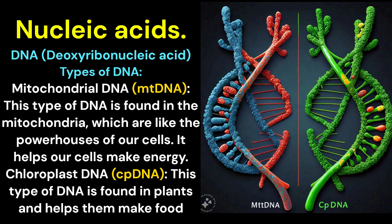Types of DNA. Mitochondrial DNA, mtDNA. This type of DNA is found in the mitochondria, which are like the powerhouses of our cells. It helps our cells make energy. Chloroplast DNA, cpDNA. This type of DNA is found in plants and helps them make food through photosynthesis.